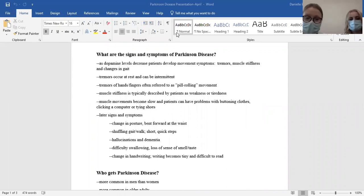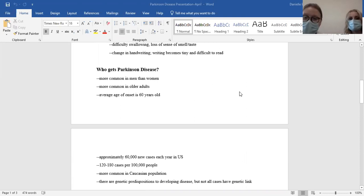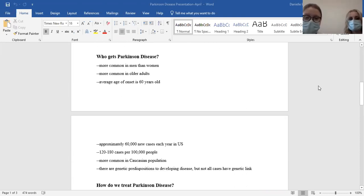The people who get Parkinson's disease are typically older. 60 and above is the most typical age group. Some folks can have signs or symptoms earlier, but usually the 60 to 65 mark is where we see people who actually have symptoms. It is more common in men than women. And there are about 60,000 new cases diagnosed every year in the United States. That equals out to about 150 new cases for every 100,000 people in the US. It is more common in the Caucasian group.